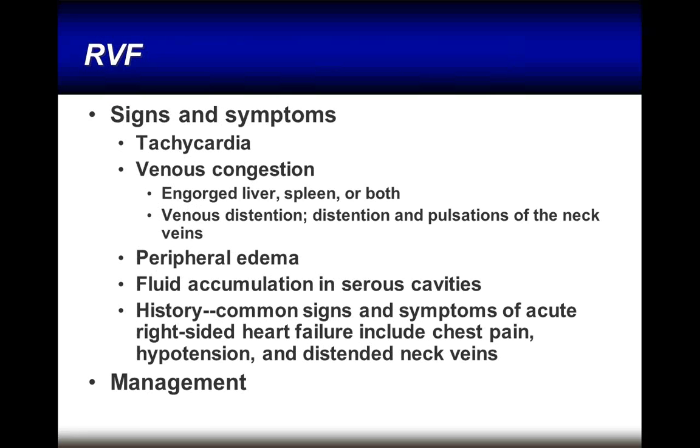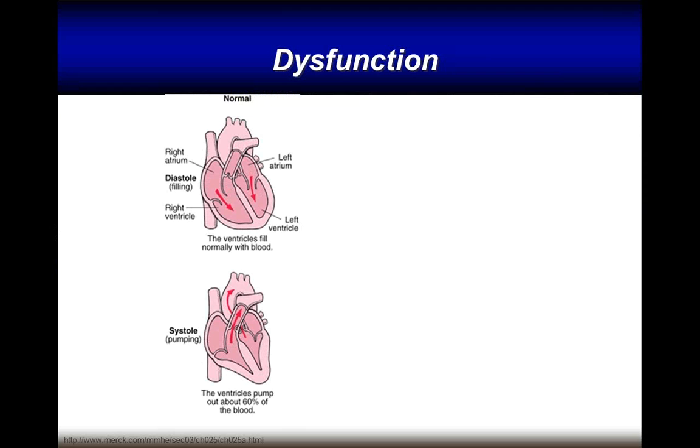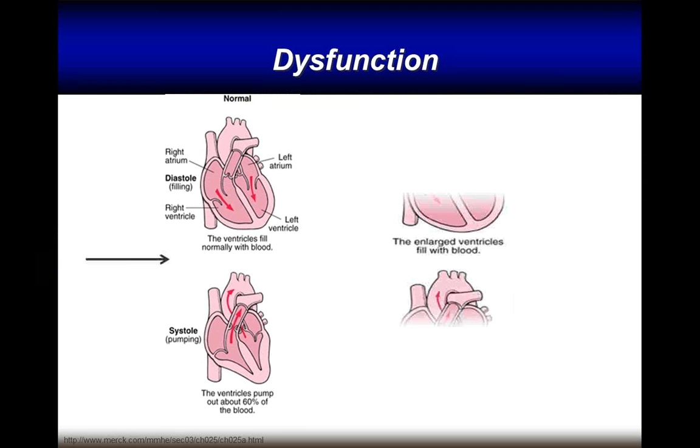Tachycardia, again, peripheral edema, all those things, the typical non-lung-sounding CHF stuff: swelling to the feet, your ankles, and all that. So two different types of dysfunction, just briefly reminding you guys here.